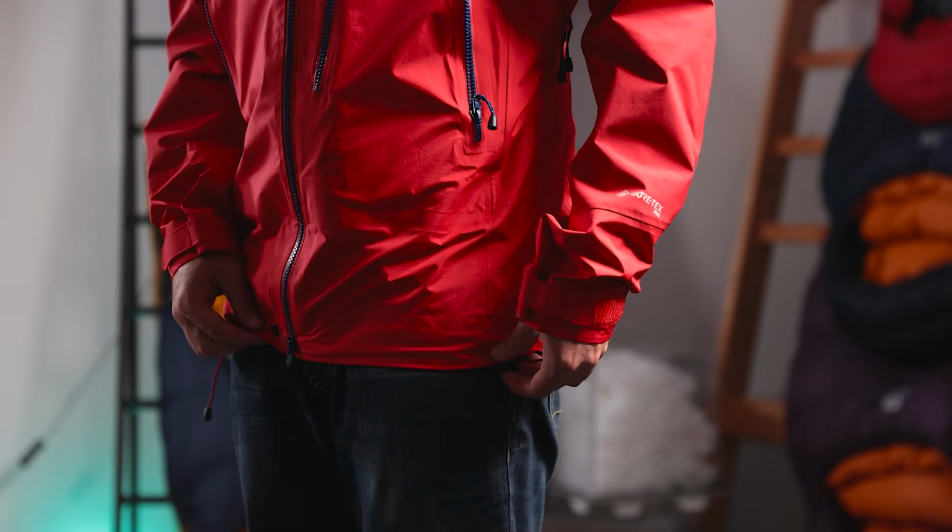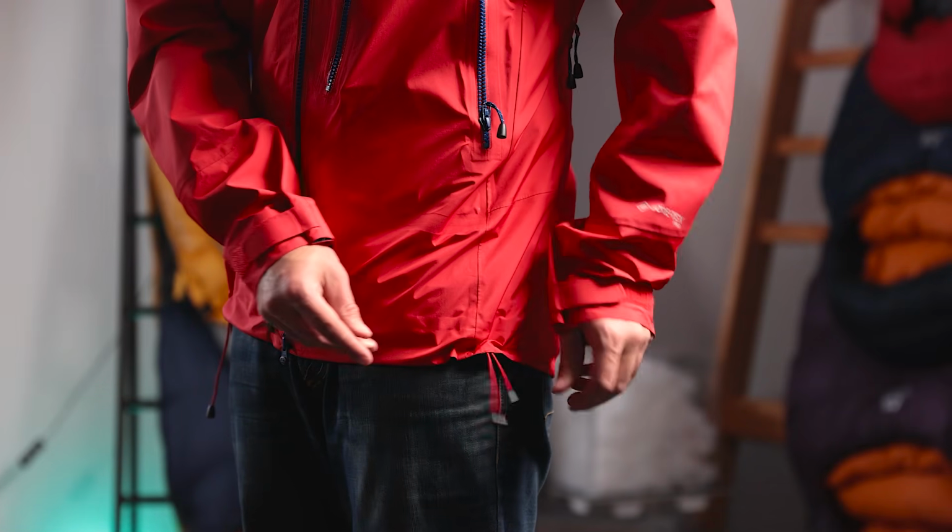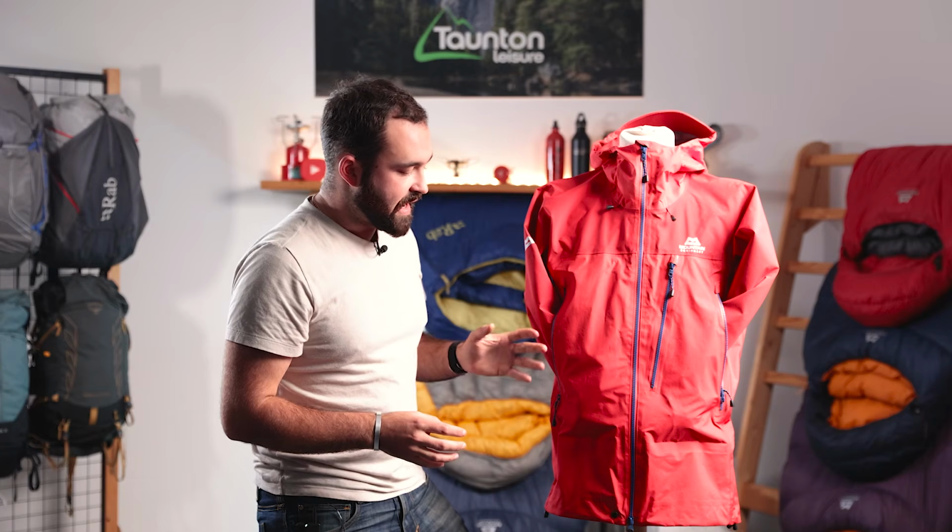In terms of fit, this is an alpine fit jacket, so it's a little bit closer fitting than the Makalu and the Kangri we've just looked at. So yeah, it's worth noting this is a much slimmer fit, a more athletic fit, because we don't want lots of baggy material hanging around as if we're doing some proper alpine stuff.